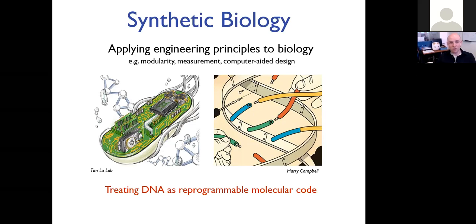Or we can add in new DNA encoded programs that get the cell to do some task it wouldn't normally do. And that's quite similar to someone who writes an app for your smartphone. It's a reasonably small amount of code that can be downloaded onto your phone and give your phone some new ability that was not written into the operating system. So those are the sort of things we and pretty much everyone else in the main synthetic biology field do: taking DNA code and going, okay, how can we reprogram this, rewrite this, move modules around to get the cell to do something different and interesting.